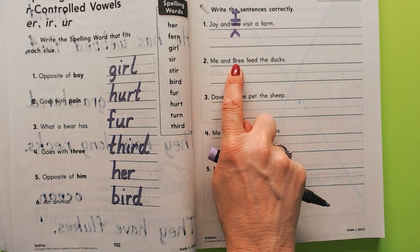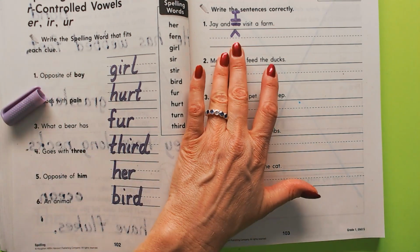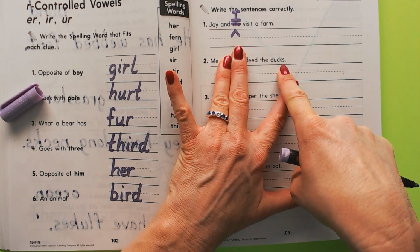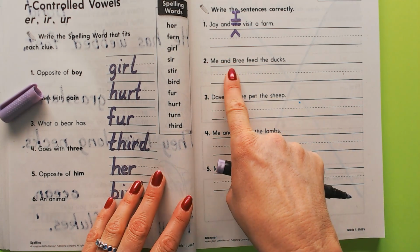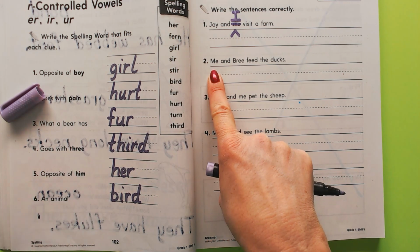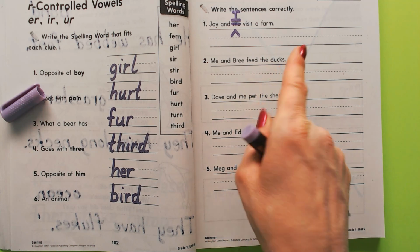Me and Bree feed the ducks. Okay, so we didn't have Bree there. Me feed the ducks. No, that's a 2-year-old talking. We don't say me feed the ducks. And when we are talking, we always name ourselves last anyway. So it should say Bree and I feed the ducks, right?